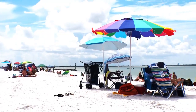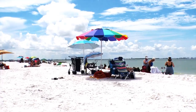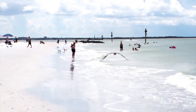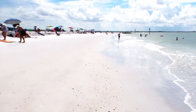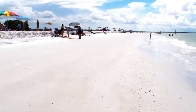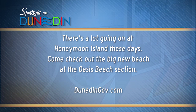The part that we've opened is getting packed on the weekends. It's great to see. Most people have gone to the main beach, where Cafe Honeymoon is in the South Beach Pavilion. Well, if you travel just a little further down, you get to our middle parking lot, and that's the Oasis Beach parking area. That's the area that we have open right now. Look for the Oasis Beach parking area. It's going to be the one with all the cars in it right now. That's where you find that brand new pretty white sand.